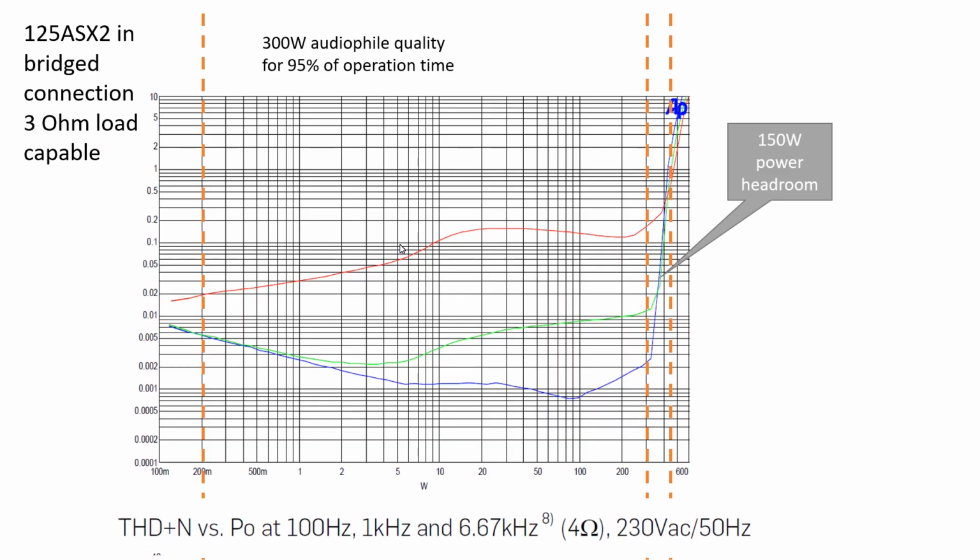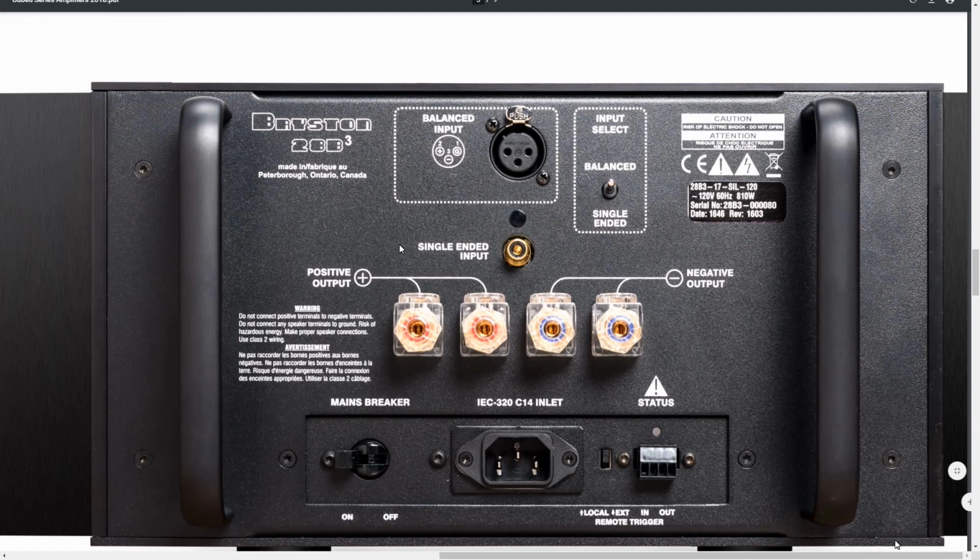Here is what it looks like in a real amplifier case. The iSpower's 125A62 bridged circuit has 300 watt excellent sound range and 150 watt power headroom, which we only use running a home party. The scale of graphs is logarithmic. This is how this amplifier looks in a photo.